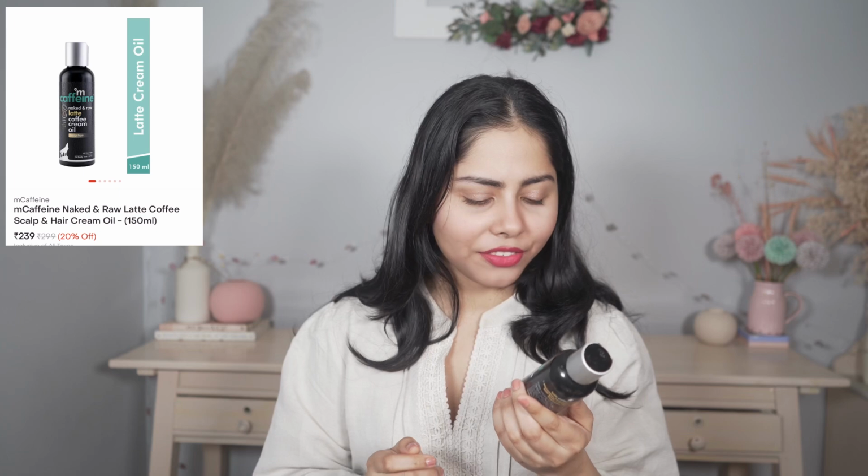Then I have Mcaffeine, their cream oil. I bought this long time back, then I think I forgot about this. I don't know why. So I tried this month and this is awesome. It made my hair so soft, and since it has this lotion kind of texture, it is very easy to apply. And I also tried mixing it with hair oil. That way also it works really well. And yeah, I do recommend, quite affordable. And also this brand often gives buy one get one or buy two get two, where it gets more affordable.